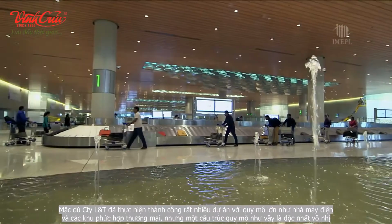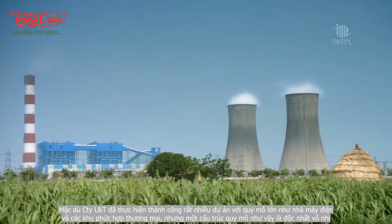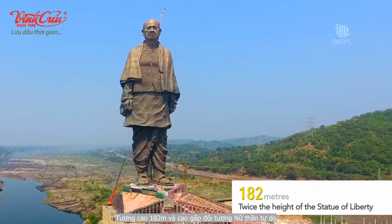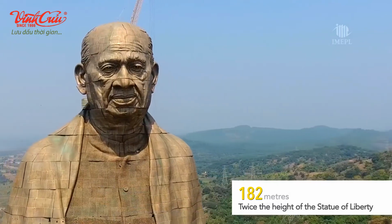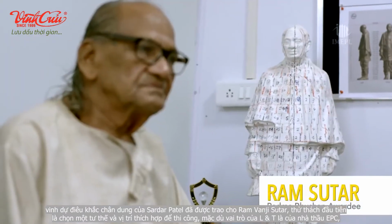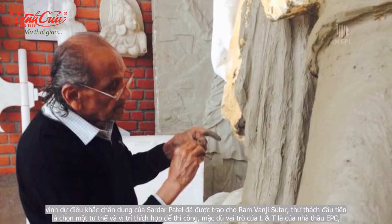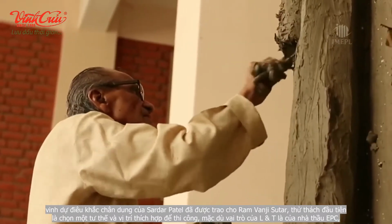Although L&T had successfully completed a plethora of prestigious projects, including power plants and commercial complexes, a structure of such scale was one of a kind. The honor of sculpting Sardar Patel's likeness went to Padma Bhushan awardee Sri Ram Sutar. The first challenge was to select an apt pose and expression to do justice to him.